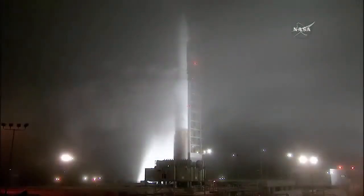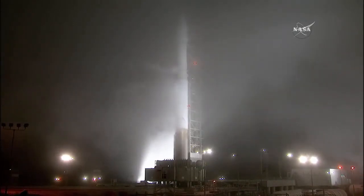Right now, we are at T-11 minutes, 27 seconds. All fueling operations are underway. The Atlas V booster is being filled with liquid oxygen and RP-1, a rocket-grade kerosene. That fuel will power the first stage's RD-180 engine, producing more than 860,000 pounds of thrust at liftoff. The Centaur upper stage is also being filled with liquid oxygen and liquid hydrogen. The Centaur upper stage is powered by a single Aerojet Rocketdyne RL-10C engine.